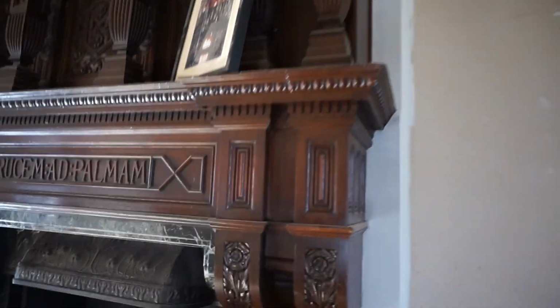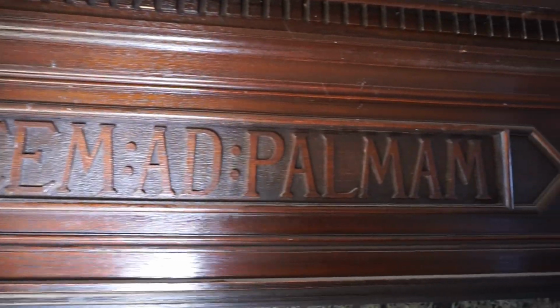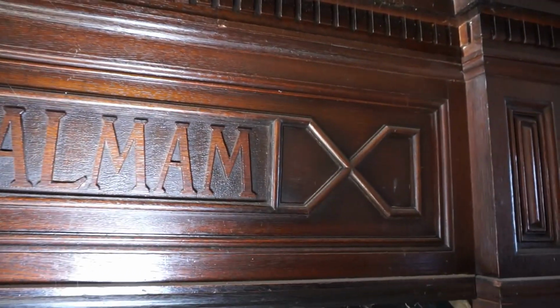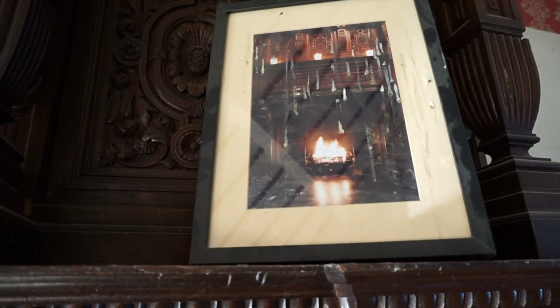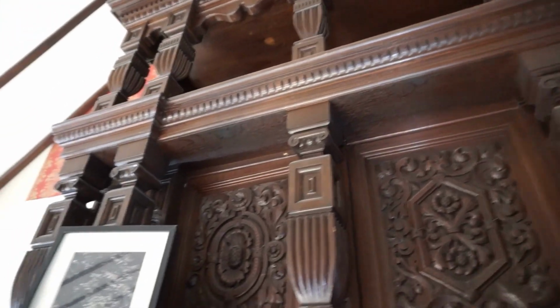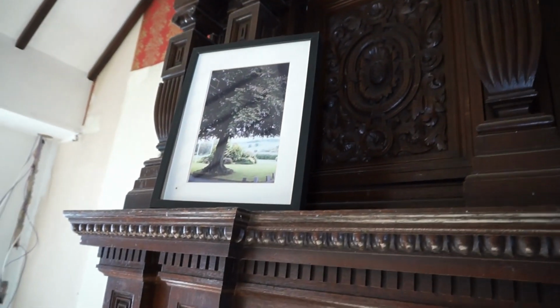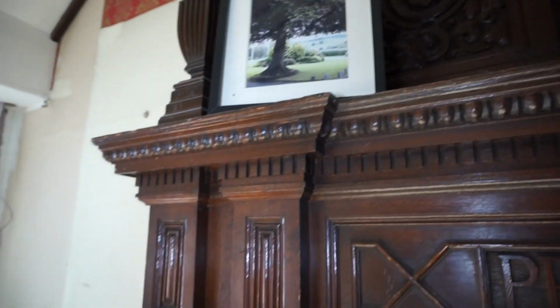Oh, look at this, guys. Oh, that must be a picture of the fire going. Never seen a fireplace like it. Amazing. That must have been how the garden looked on the front. Is that the fireplace you saw in the picture? Yeah, with the fire on. Look at this, it's solid marble. Solid marble, that is.